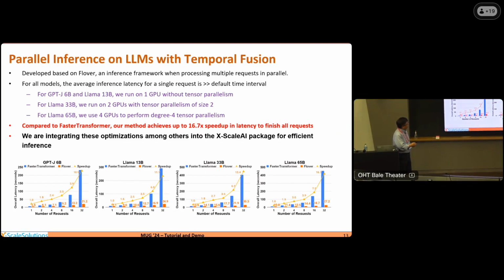The fundamental reason is that for all these different models, the average inference latency for a single request is much, much larger than the default time intervals. That allows a lot of our optimizations for computation and communication over time, and the optimization techniques apply more effectively.